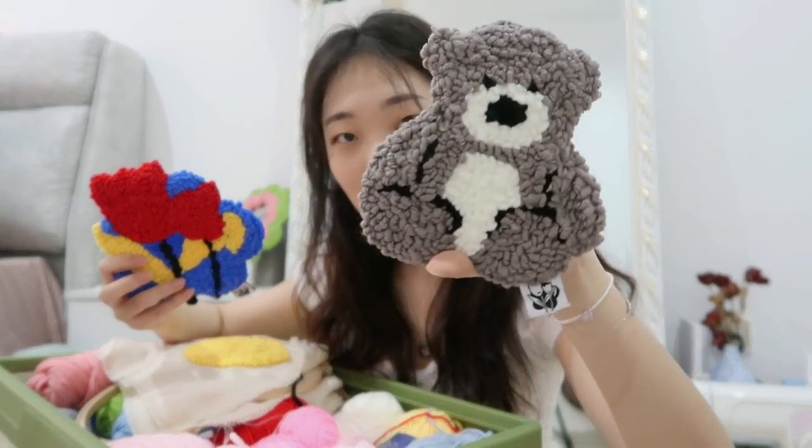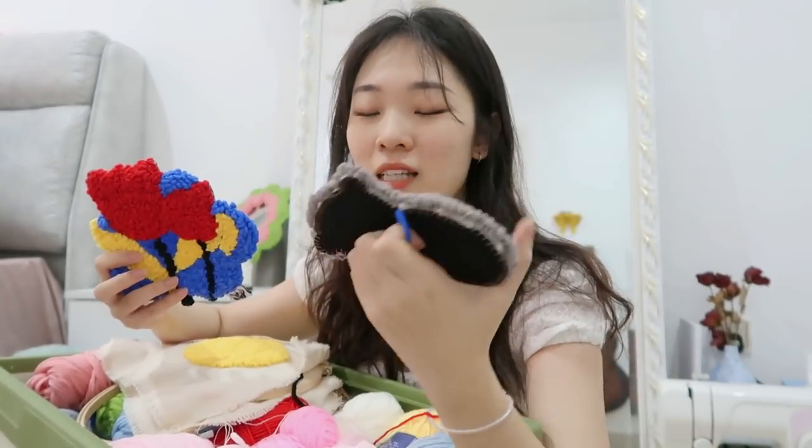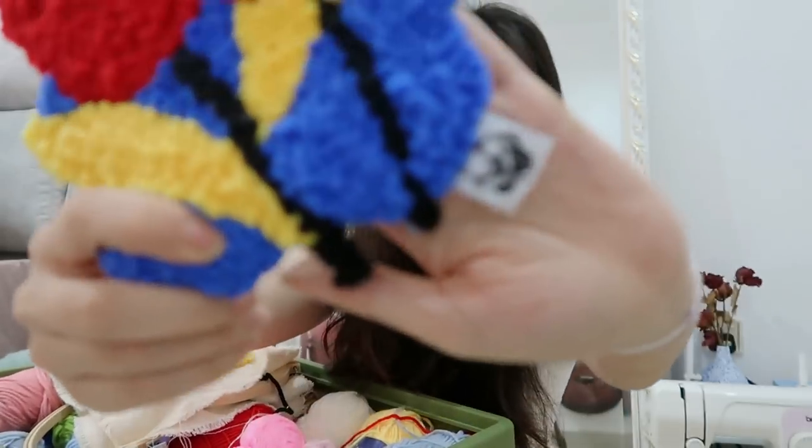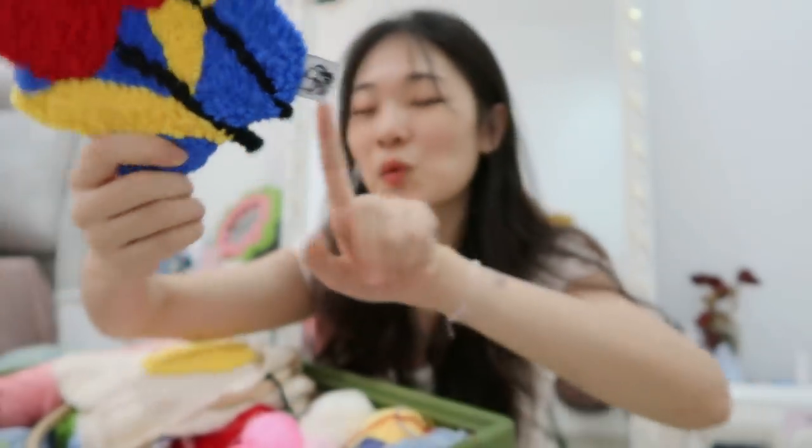These two other ones I'm keeping for myself. I made this little teddy bear. I actually made 3 of these and gave another 2 to my niece and nephew. This is actually a punch needle version of a logo that I designed. I was really proud of how this logo turned out.